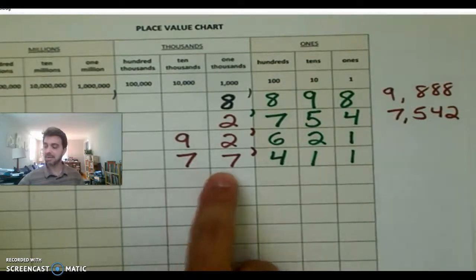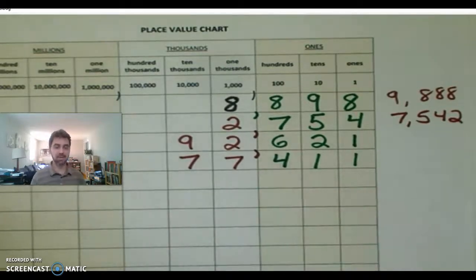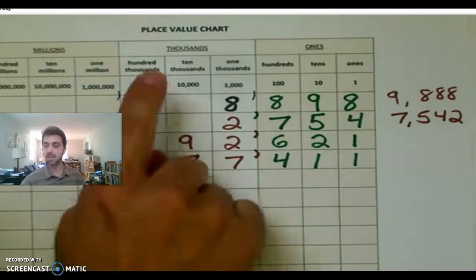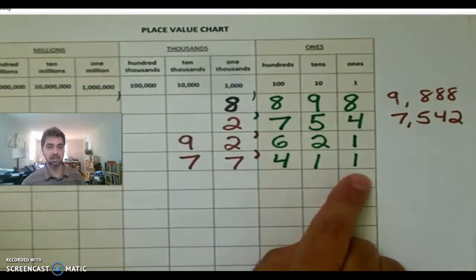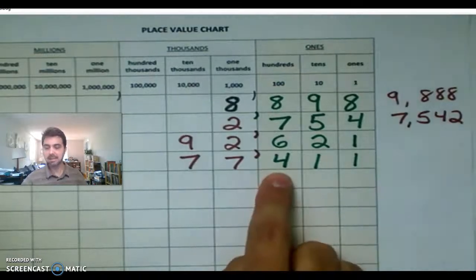So, 77,411. How do you read that number? Read it to yourself right now. So what you should say is, what's the number in the thousands period? It's 77. So 77,411. You don't say 411, you just say 411. Okay? All right, so that's the highest number we could have made here.